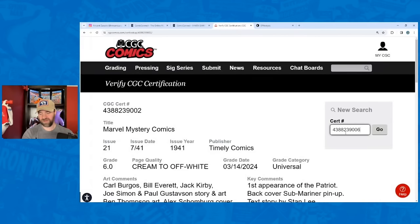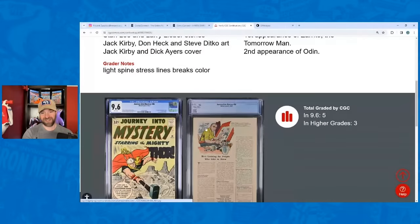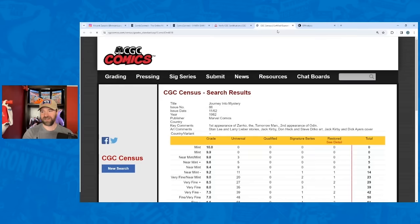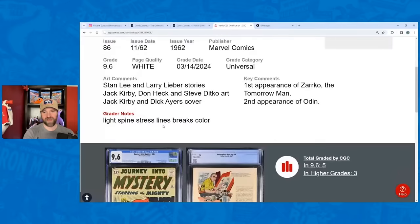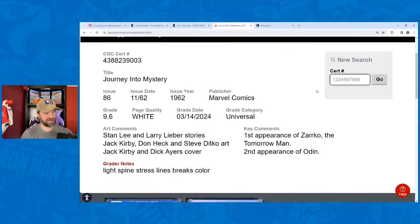Let's check out number 3. Got a Journey into Mystery 86, 9.6. That's a nice book. Five 9.6s, only three higher. Let's check out the census on this one. Yeah, five 9.6s, only three higher. I have to think these probably aren't on the census yet, since we know the Giant Size X-Men 1 isn't on the census yet. So I'm thinking these probably aren't there either. But again, it's not the top of the census or anything like that.